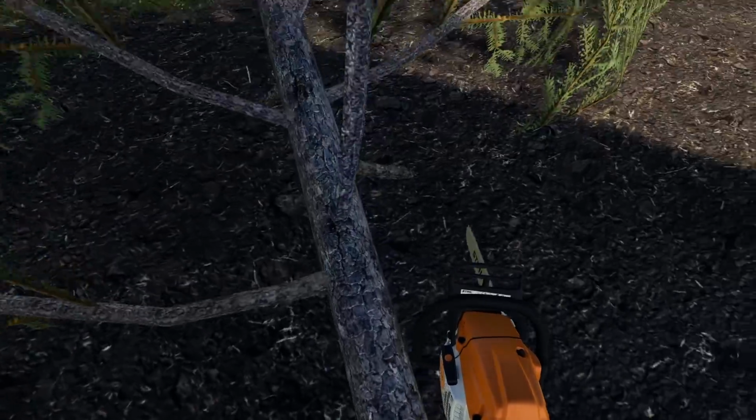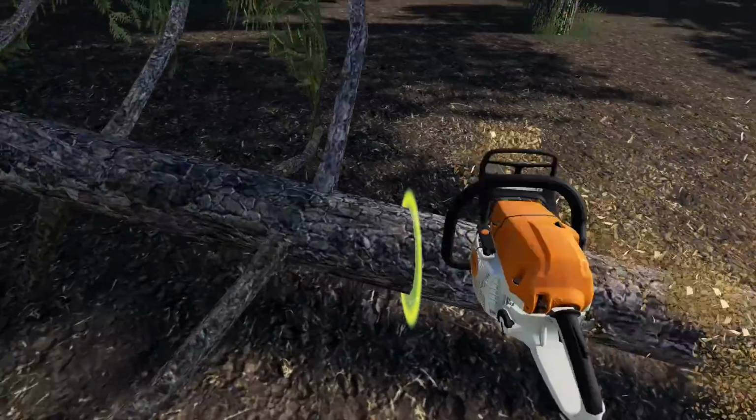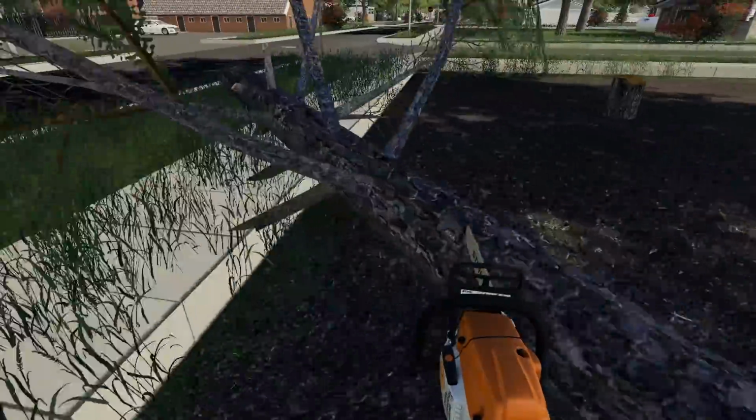All right, let's trim this sucker up. We'll take off all these little branches here. There we go. Super easy. Boom, boom. Did I miss any? Nope. All right, that's a big one.